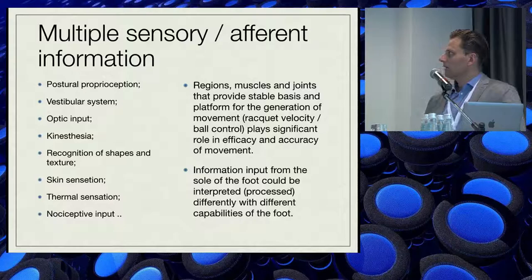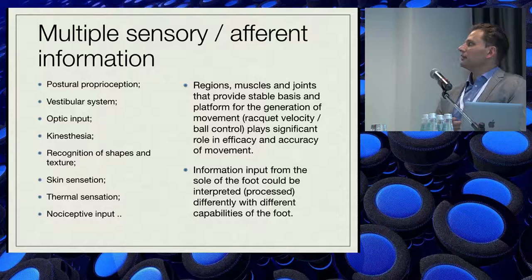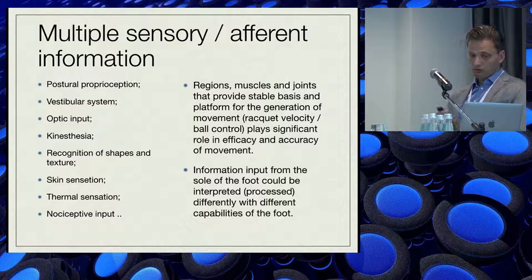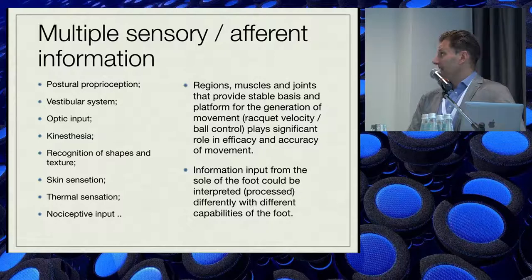Okay, and the conclusion of these few articles could be that there is multiple sensory afferent information: postural proprioception, vestibular system, optic input, kinesthesia, recognition of shape and textures, skin sensation, thermal sensation, nociceptive input. All these senses happen at one time in the whole body, and this afferent information goes to the central nervous system to make a good decision for appropriate movement. And influencing this movement control, the quality of the movement, is the decision-making time that we need during, let's say, the serve, where we have half a second.